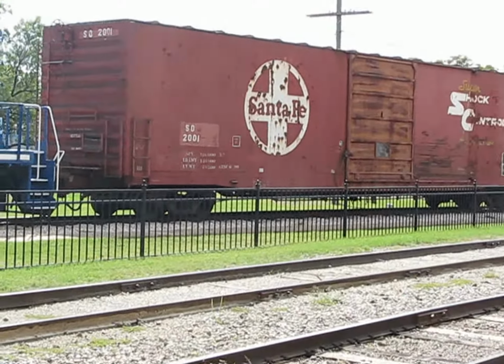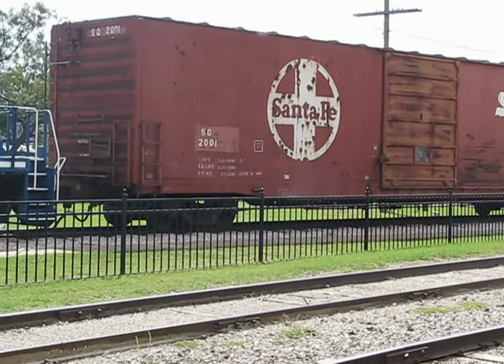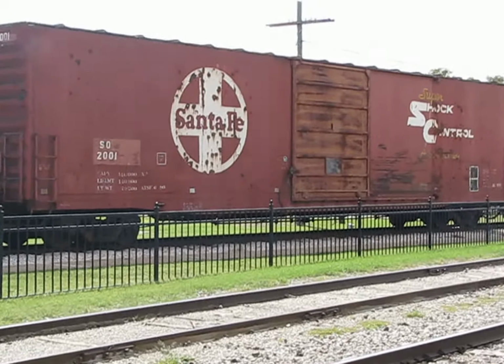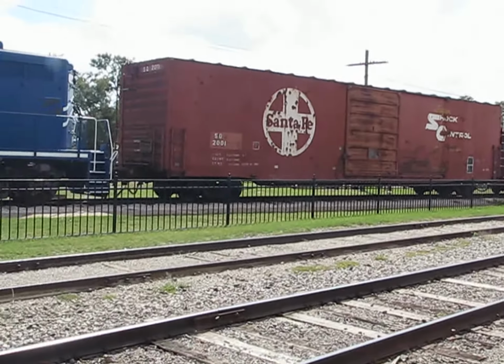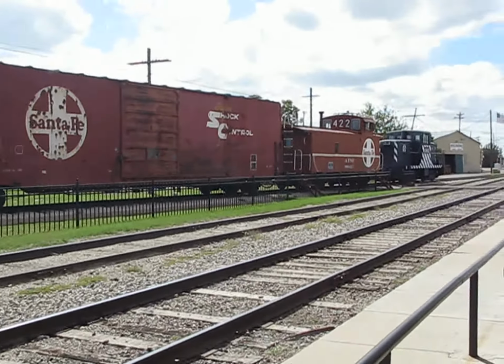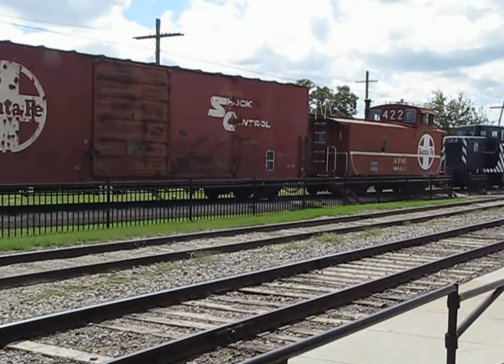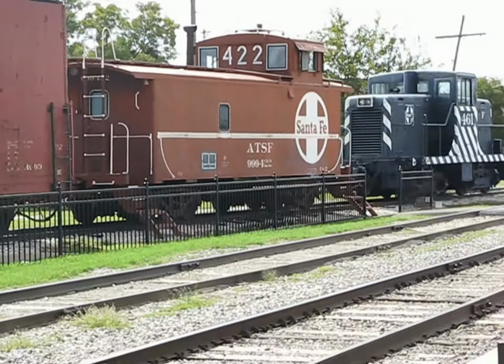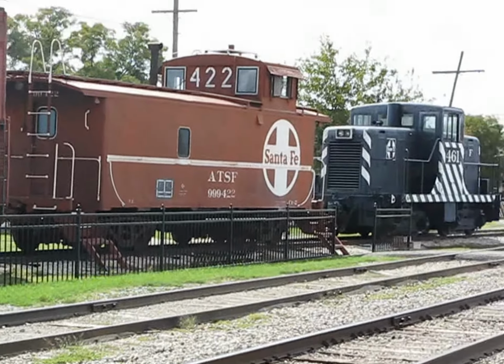Okay, here's our old Santa Fe boxcar. You can see here the super shock control boxcars that they had back in the day. And we'll move on down here to the caboose. See if I can get this thing out of the sun. There's the caboose, the old Santa Fe, looks like a long steel caboose.